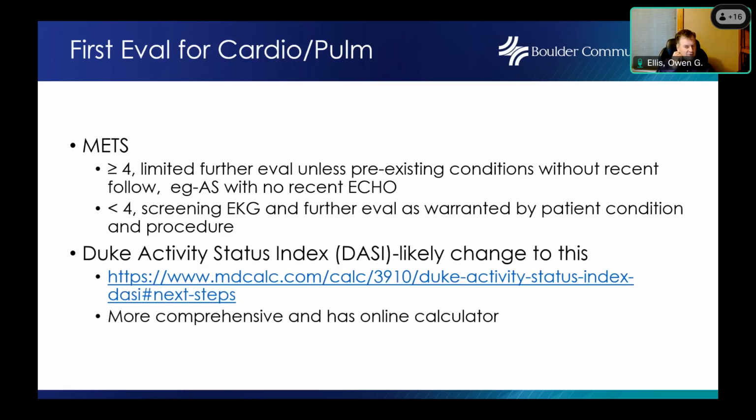sometimes have to evaluate conditions without recent follow-up. For example, if you have somebody who says, I have aortic stenosis. 5 years ago, they told me I had it, I should watch it. I'm still hiking, I'm doing really well, but I haven't had an echo for 5 years. Then we're going to go ahead and probably want an echo to just make sure that it hasn't progressed and they're well compensated. And then I just mentioned the Duke Activity Status Index.